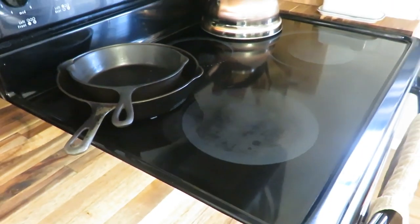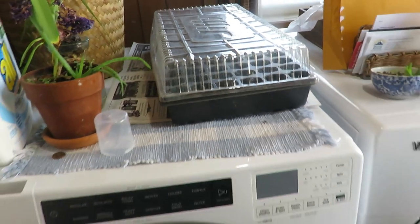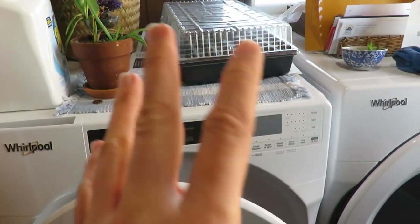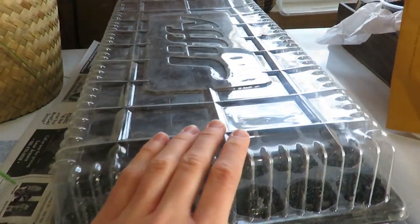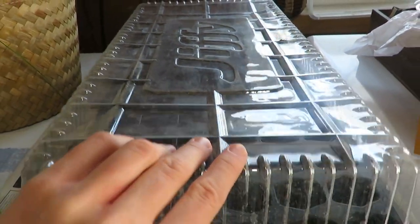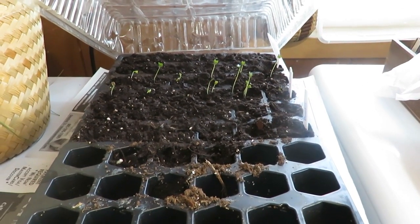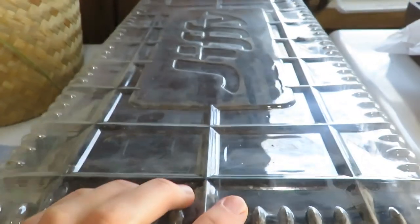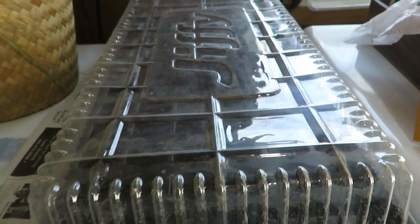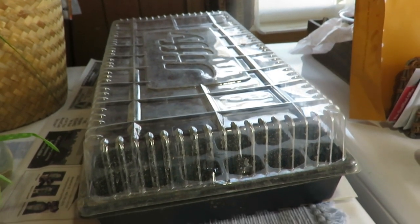So I did that, and then let me show you my seed starts that I have. Okay, so last year I put them on my washer and dryer, and that worked so well. So I just have this seed cell tray from last year that I cleaned out, and I have broccoli that's coming up, and then I planted some green peppers and some snapdragons, which are slowly coming up. So that's been fun to see grow, because they've been in there for like 5 or 6 days now.